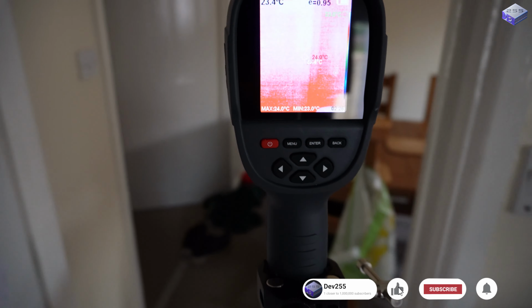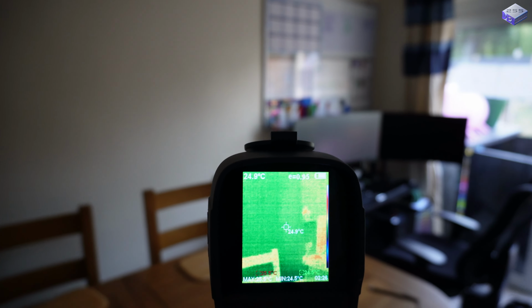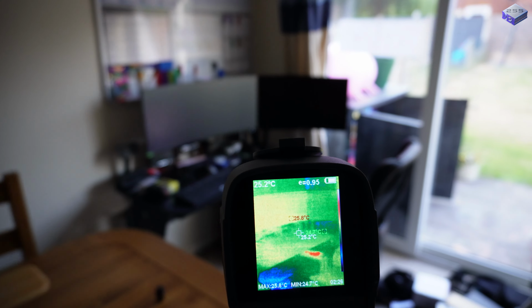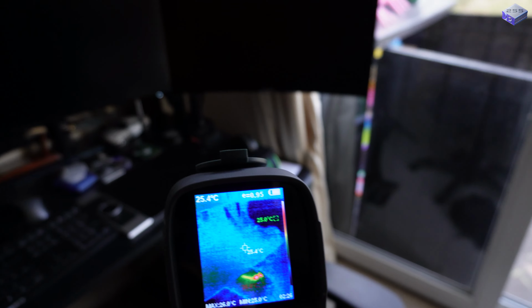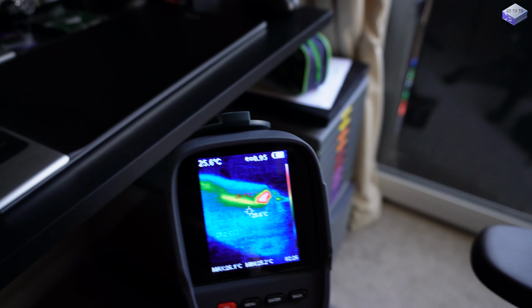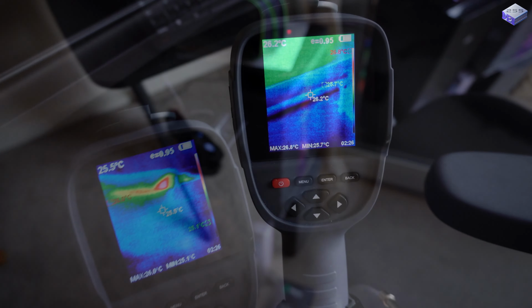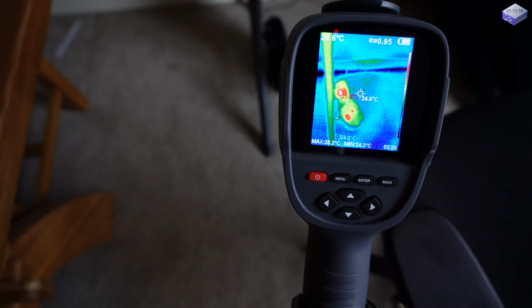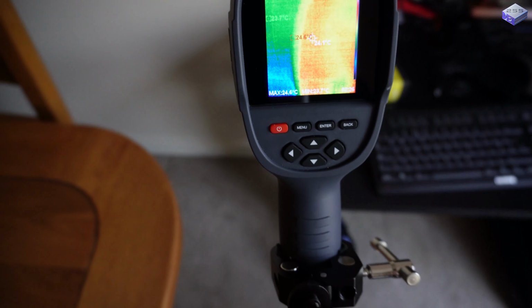So if you have a look at another room, 25 degrees, 24.9. You can see down here somewhere, there's something generating heat. And that is the hard drive on top of my computer. And this little fan is running as well. You can see that generates a little bit of heat, but it pushes the air around more than it heats.